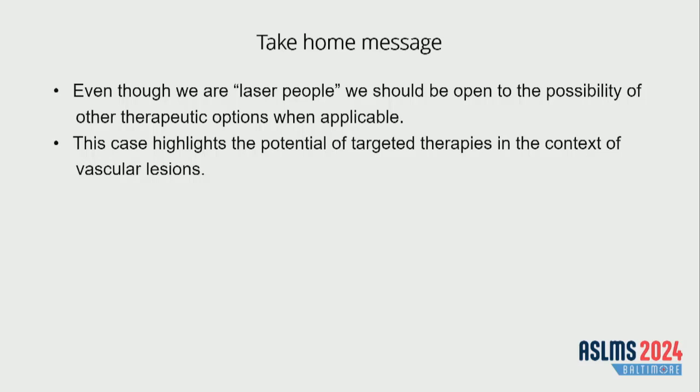My take-home message from this case is that even though we're all laser people, we should be open to the possibility of other therapeutic options when applicable. It's never easy to present your failures, and this is definitely a failure of laser treatment. However, we were open to other possibilities, and thanks to that, there was a successful treatment in this patient. This case also highlights the potential of targeted therapies in the context of vascular lesions. And the future is definitely still to come.